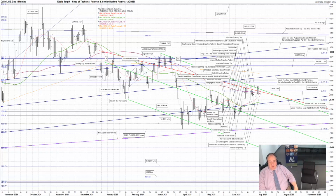And next we have the bright green mid-December 24 to mid-March this year bearish shift pitchfork. Prices right now are once more just below the upper tine and above, currently at 26.64. So what else have we to look out for?